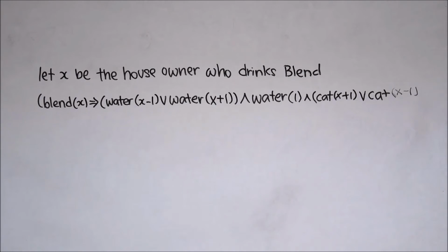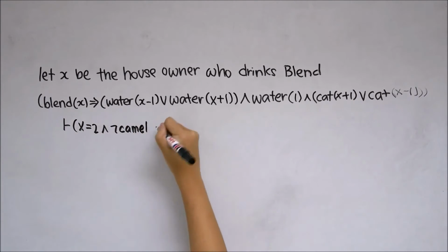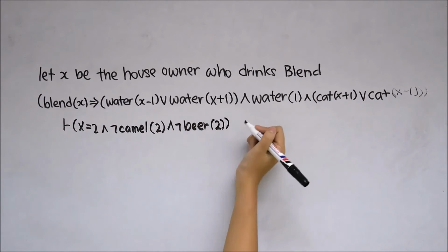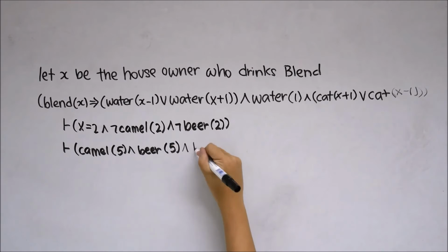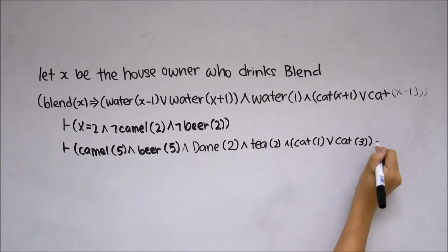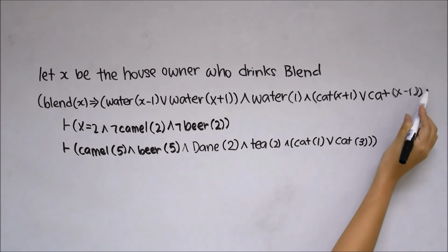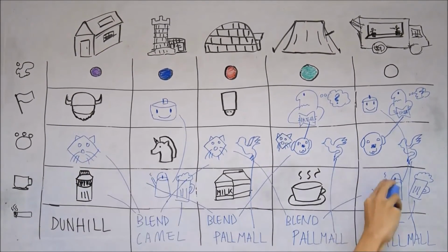We must then strike out the possibility of camel under house 2, and given its implication relation with beer, beer must also be struck out. Therefore, camel and beer must be in the set representing house 5. Dane and tea in house 2, and cat in either house 1 or 3. We now modify the table accordingly.